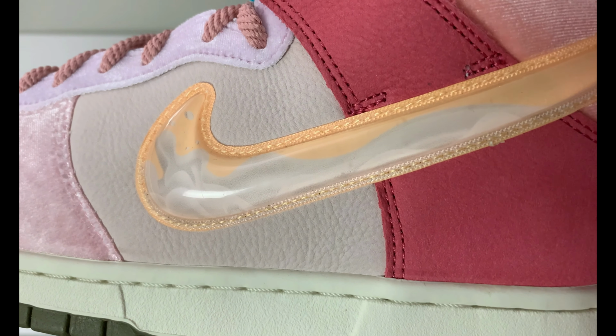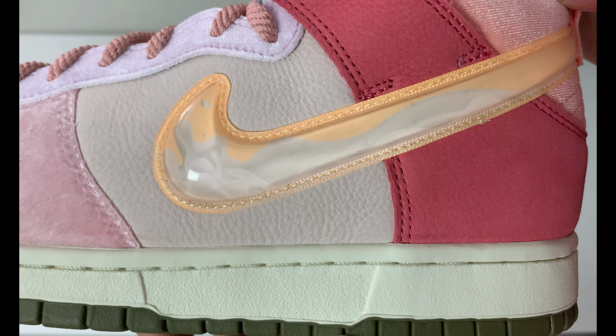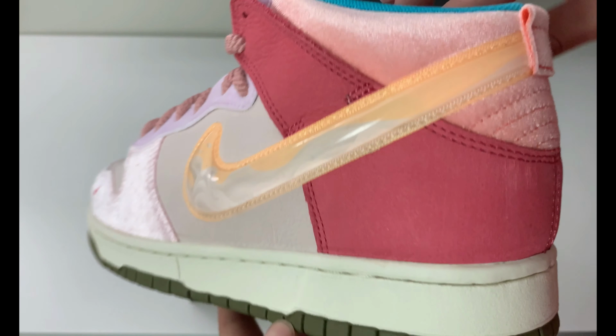And as you can see, you have something in there that's a milk. So you have milk just floating around. Well, it's not actual milk, but you know what I'm saying. It's printed on there to look like milk is splashing around inside the swoosh. I thought that was pretty cool.